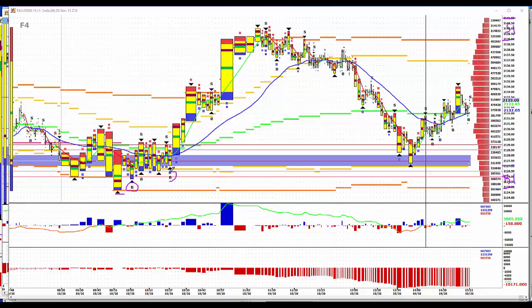No worse than a scratch. Pretty nice winner. Trade goes on to develop. Pretty nice winners right there.